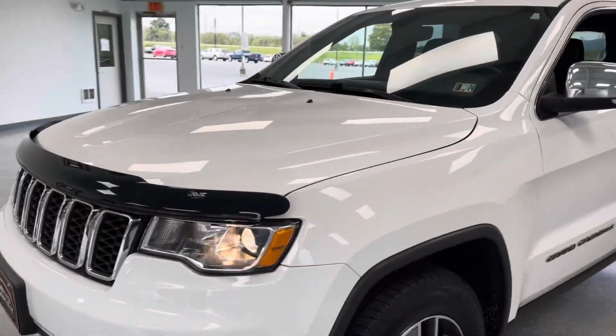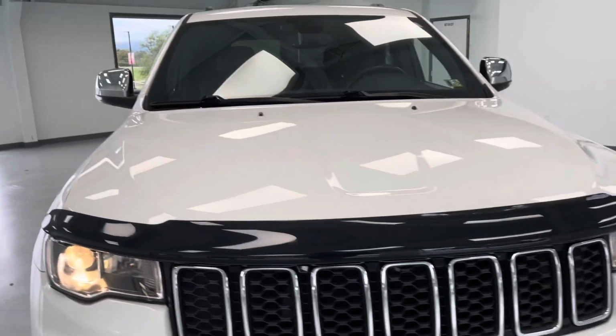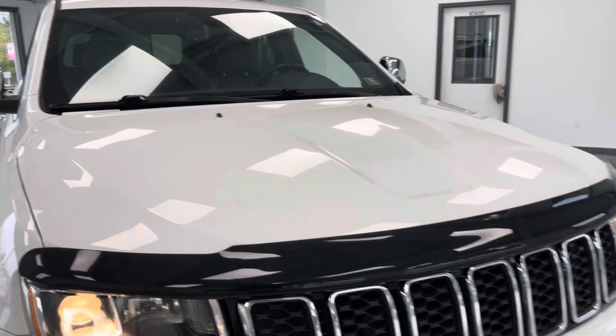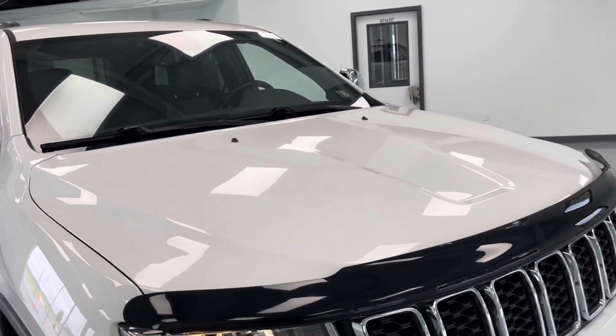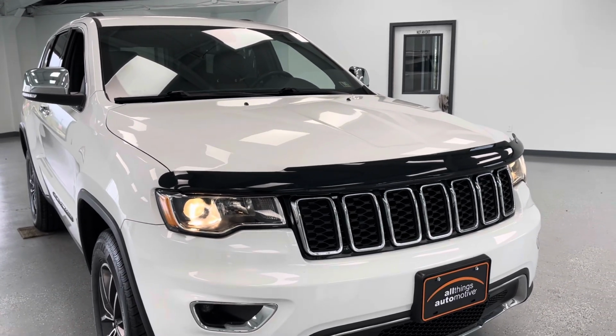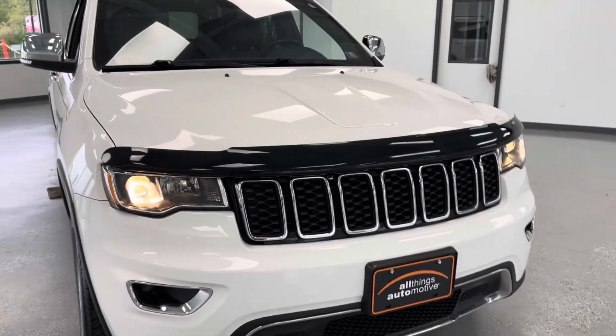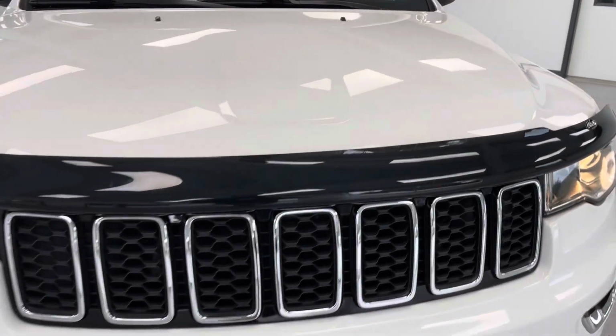Thanks for sticking around for our last portion of the video. If you stuck around this long, you might just be a buyer and this part might just be for you. So let's go ahead. I'm going to take a look at any dings, dents, or imperfections you may or may not find on this Jeep Grand Cherokee. Again, they are pre-owned vehicles. None are perfect, but we like to make them as clean as possible here at All Things Automotive. Let's go ahead and start up front.